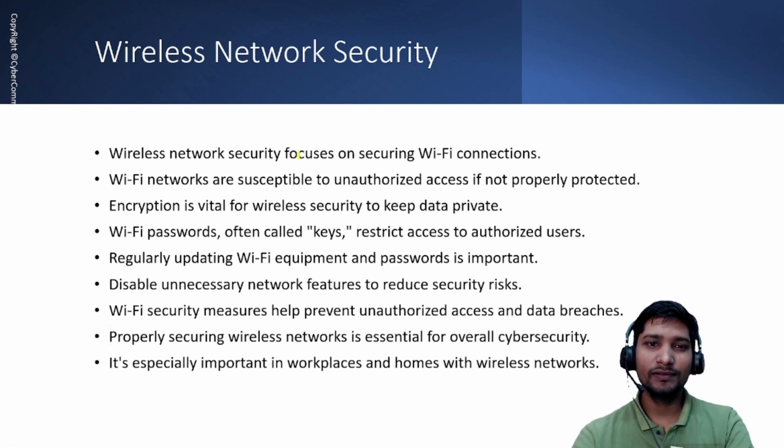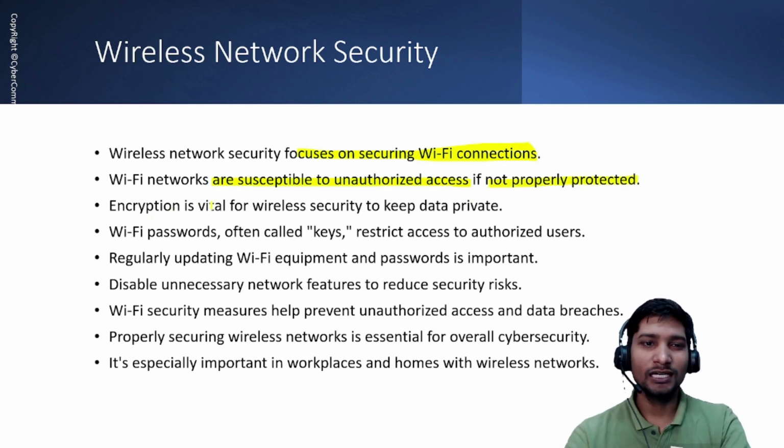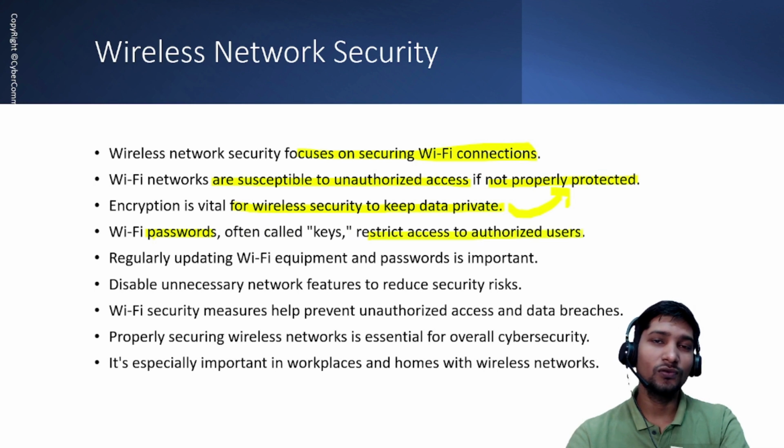Wireless network security focuses on securing Wi-Fi connections, as we were talking about. Wi-Fi networks are susceptible to unauthorized access if not properly protected. So anybody can use your Wi-Fi. Encryption is vital for wireless security. Nowadays encryption is also in place, so whatever traffic is coming and going over your Wi-Fi signals is also encrypted. Wi-Fi passwords, often called keys, restrict access to authorized users.